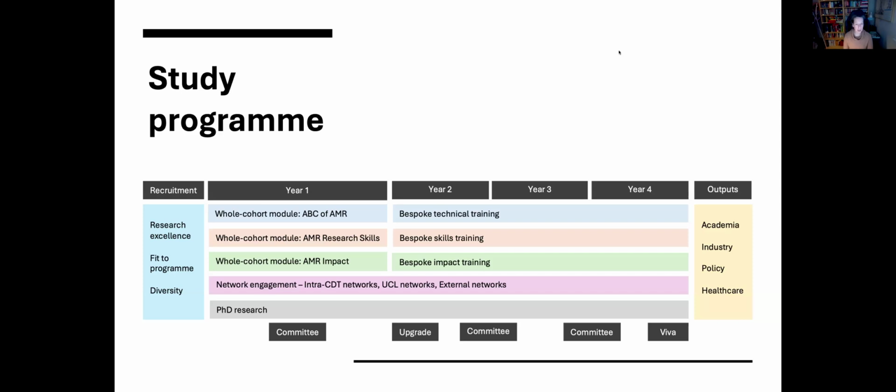Similarly, for research skills training and impact training, depending on what you're doing from a research point of view, but also what you're interested in, you can pick particular bits of training that are relevant to your research project and to your interests. We have some funding earmarked for each of our students specifically for this bespoke training that will happen in years 2, 3, and 4. One last thing to mention on this schematic is the network engagement.